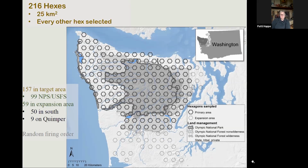We focused our research on the Olympic National Forest north to the Strait of Juan de Fuca, but we had some expansion if we could bring in partners out onto the Quimper Peninsula near Port Townsend, and then down south to Highway 12 to Olympia and Aberdeen.